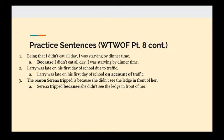Just because we're only going over 3 rules and it's really an easy fix for a lot of them, I'm doing 3 more practice sentences. Sentence number 1: "Being that I didn't eat all day, I was starving by dinner time." Again, "being that" is always incorrect when used to express a cause. So "Because I didn't eat all day, I was starving by dinner time."